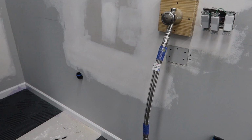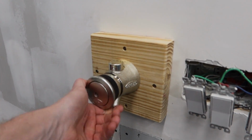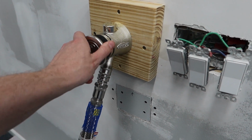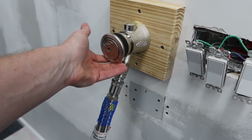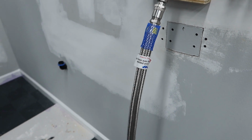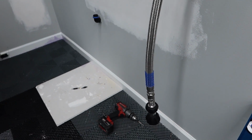There we go. This will be closed, open. No, close is righty-tighty. Open is lefty-loosey. And then that's the OG spec 24-inch bucket filler.